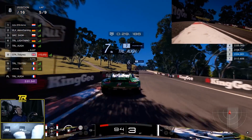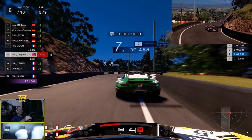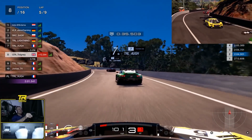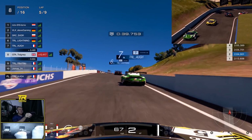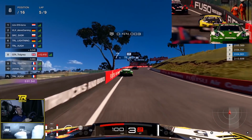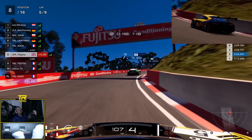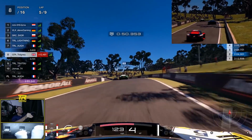Because Aug's on fresh tyres, fresh boots, in his car. There's no point me fighting this. I will lose so much more time. And this is all about thinking smart during a race situation. I'm not racing Aug. Aug is fighting for the lead. He's racing Rick, Steve Gaming, SVDR. I'm racing Lightning, Jomas, Sutsu. So at this point, let Aug go and just continue your race as normal.